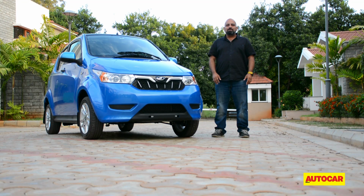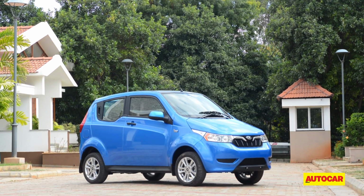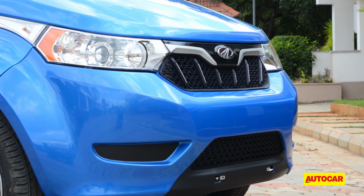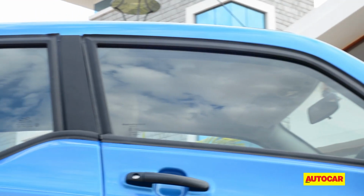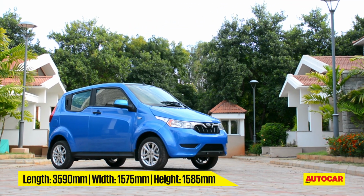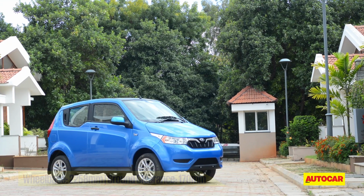Tall claim? Maybe not. This new car still looks unmistakably like a Reva, but Mahindra's signature grille up front has added some much-needed butchiness. The design has been spruced up all around, but this e2o Plus gets two extra doors, is 310mm longer, and gets an extra 300mm wheelbase. What this means is that this is a proper four-door car now with lots more cabin space.